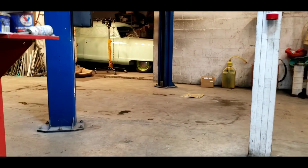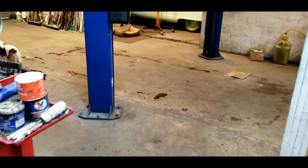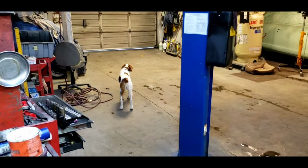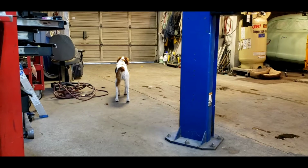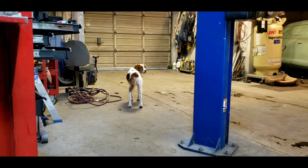All right, so we're working in the shop today, and you can see there's no car in the bay. Oh, there's a dog in the bay. A little dog just went running out, wants to go outside, even though it's pouring rain. Stella, hey, I know you're camera shy. It's so funny. Whenever I turn the camera on, she won't look or respond. Look at me. Come here.